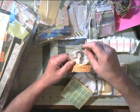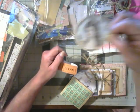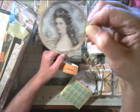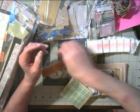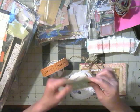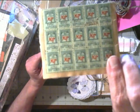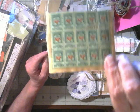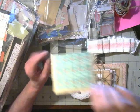Oh, look at this beautiful lady. Look at her. Ain't she pretty? It's beautiful. Oh, I got some tickets. And my S&H green stamps. These feel like the real deal too, y'all. If you never seen S&H green stamps, that's what they are. And you used to get these when you buy groceries. And you put them in a book. And then you would take them up to the S&H green stamp store and exchange them for merchandise. And it was pretty good stuff.